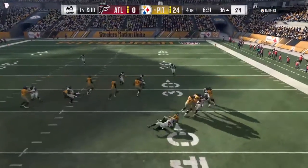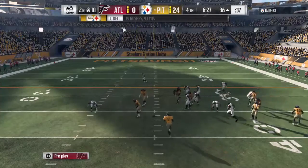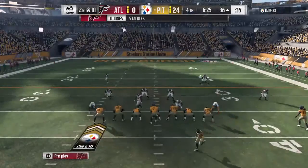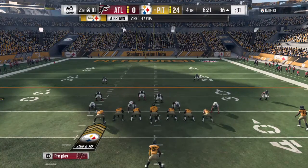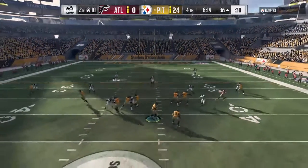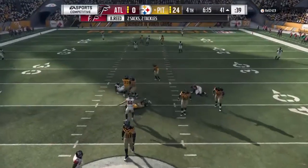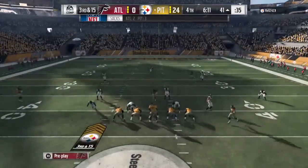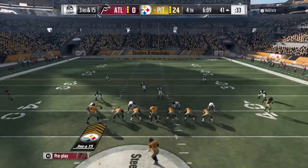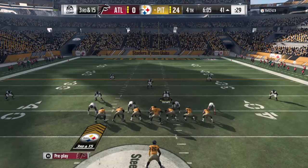They'll try the right side with Bell, looking for a cutback lane, but nothing there as he's met at the line of scrimmage. Call it no gain on the play, and it'll be second down. On second down, here's Roethlisberger, and down he goes. They sack him back right around the 41-yard line. Brooks Reed in there to pick up his second sack now of the afternoon.